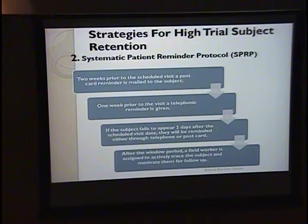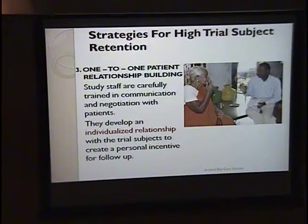A systematic patient reminder protocol is also in place, where about 2 weeks prior to a scheduled visit, a postcard is issued to them through mail, and 1 week prior to the visit, a telephonic reminder is given. If the subject fails to turn up despite this, again, a reminder through a telephone or a postcard goes through, and finally, after a window period, a field worker goes down to trace the subject.